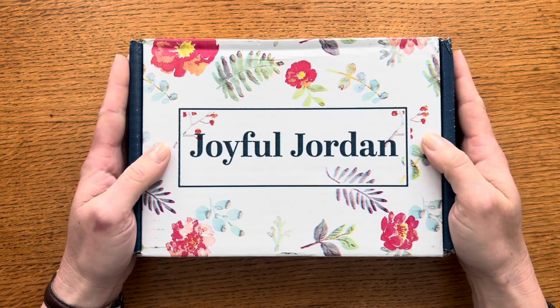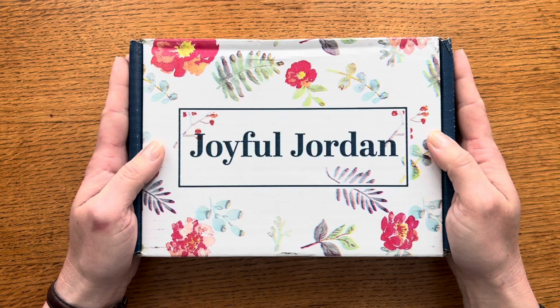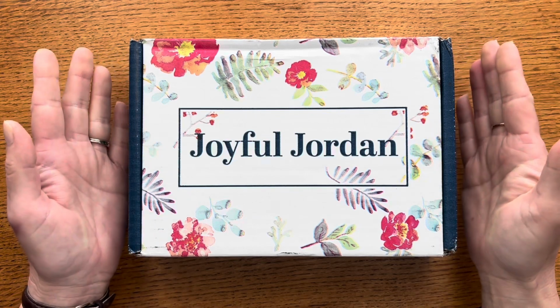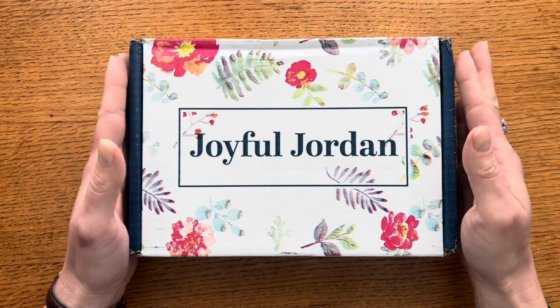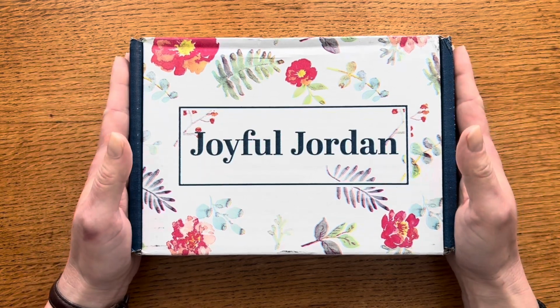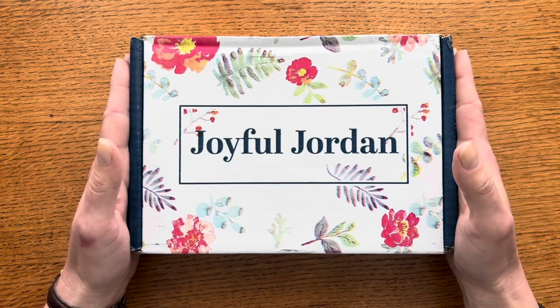And one of the ways that I like to do that is by using healthy, botanically based products from Jordan Essentials for my skincare, my bath and body products, my home care. It's something our whole family uses and I use throughout my home. And I'm always excited when I get the next Joyful Jordan box to share with you.